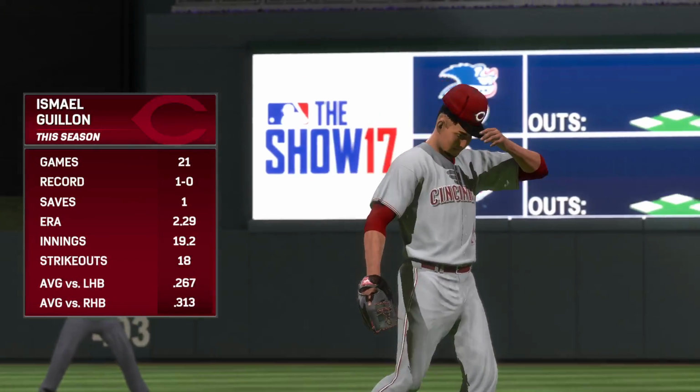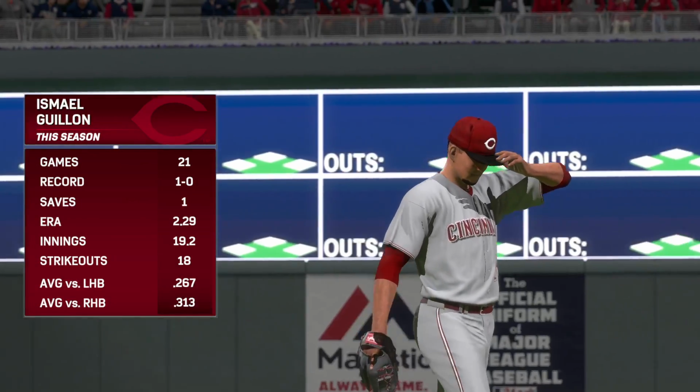Guillen is going to take over here in inning number 5, so it'll be a bullpen game from here on out.